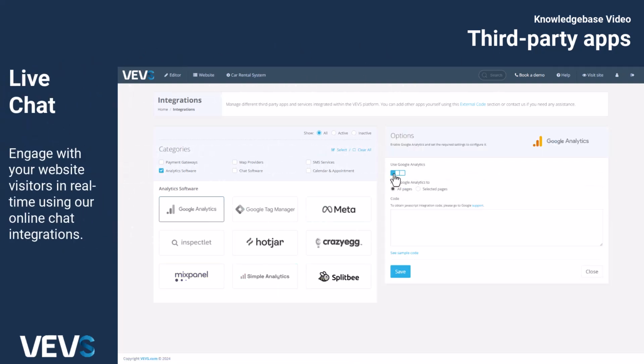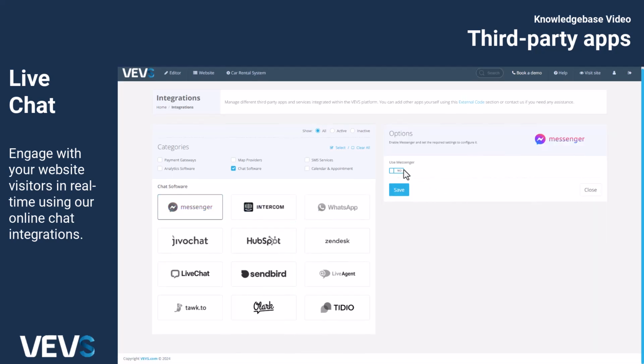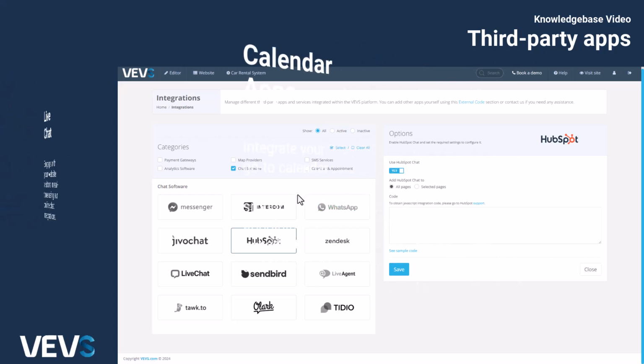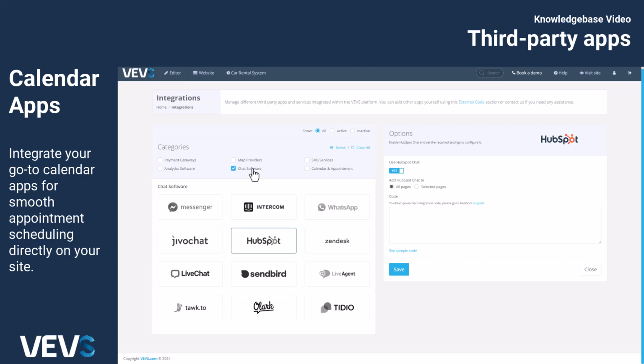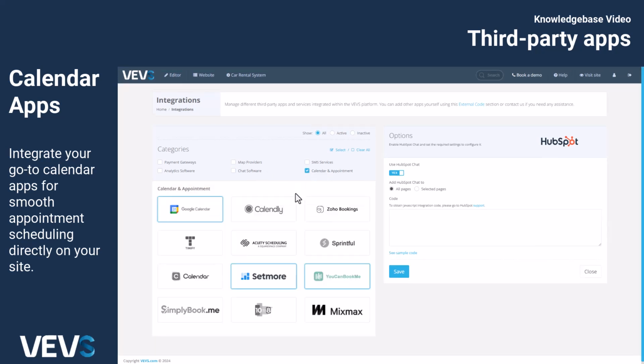Online chat software integrations are another great feature. Many customers today expect quick access to customer service, and the online chat function is a fantastic way to communicate with your clients while they're on your site. Some providers even offer comprehensive CRM solutions, which you can also integrate into your VEVS website with just a few clicks.